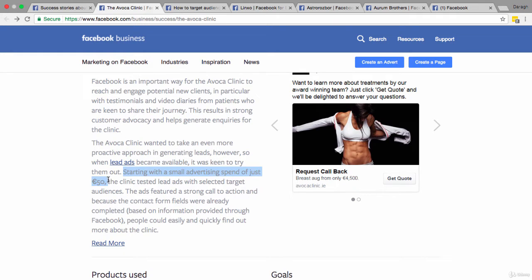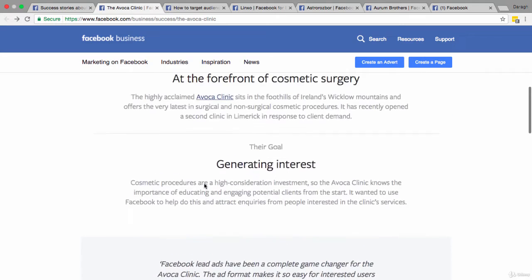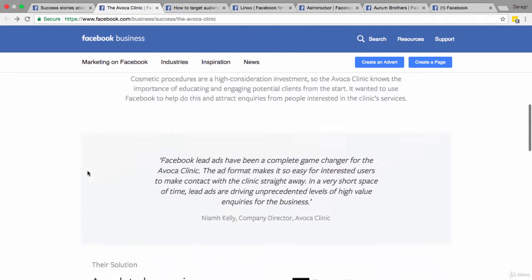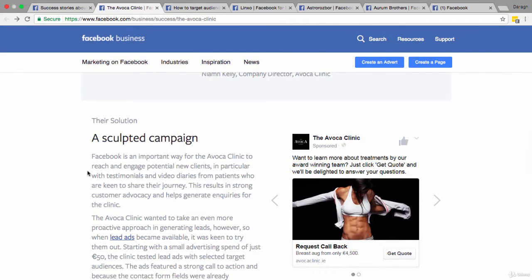And actually, if you see that they started with 50 euros, but they have now 10x their Facebook investment. So they're probably looking at 500. I'm not sure if that's 500 a month, but you can see that they tested something, it worked, then they scaled it. And that's the right way to do it with the budgets as well.